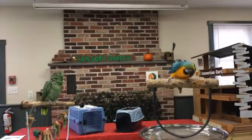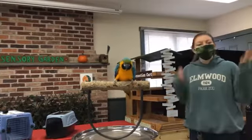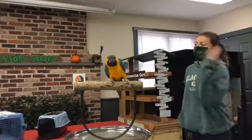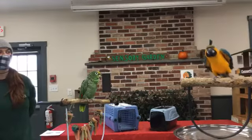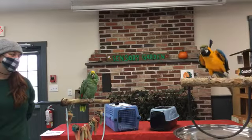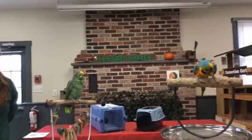So Azul here next to me is a blue and gold macaw. She is a female and she is 18 years old right now. She's the largest parrot in the whole zoo that we have here, so she's really special. And then our little green fellow over there is named Rex. And Rex is actually the second oldest animal in the entire zoo. He is currently 43 years old. So for these guys, that's not even that long. They can live anywhere from 60 to 80 years, so they have very long lifespans.